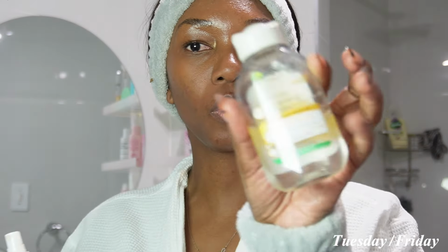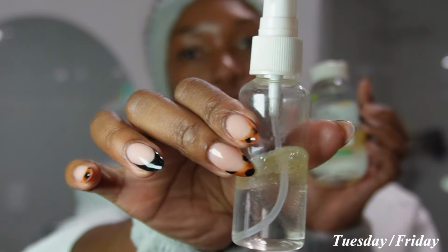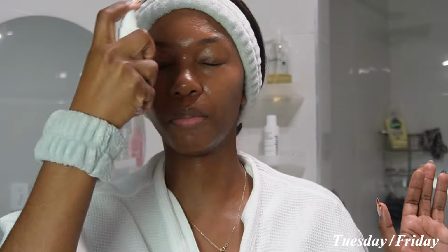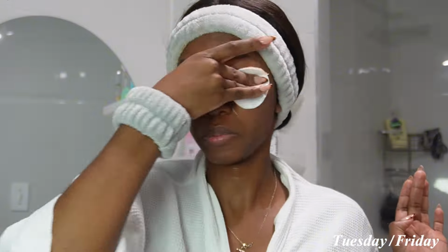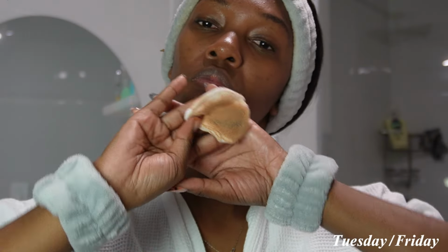Alright, so y'all know the makeup removal routine. I go in with a micellar water that I've put into a spray bottle because I just feel like that's a better application for me, to spray it all over my skin and be able to let it sit and really percolate to remove all of the makeup. After a few minutes, I'm gonna go in with a cotton pad and really try and go into my mascara, but I found it's really effective in makeup removal. It's my favorite micellar water.